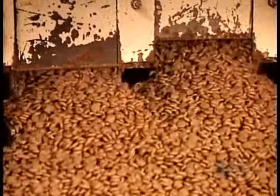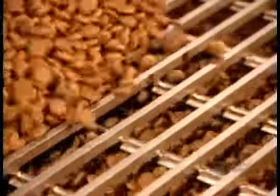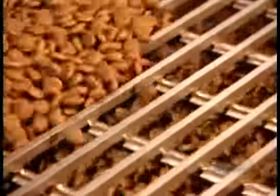From here, the pieces go into storage silos. When they leave the silos for bagging, the machinery screens out any crumbs.